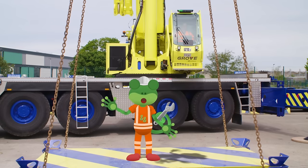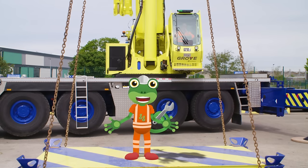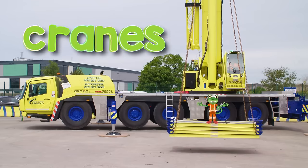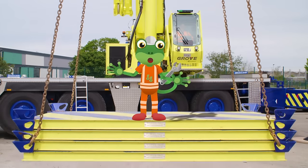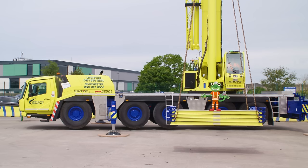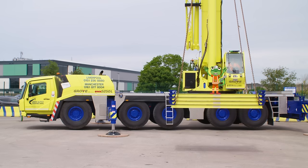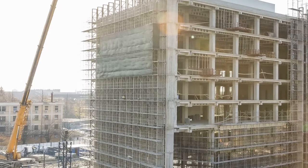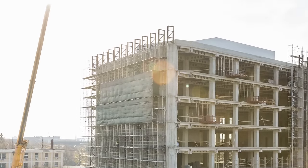Gecko here. I've got something amazing to show you today. Cranes! Whoa! They're brilliant at taking things way up high into the sky. If you've ever seen a tall building being built, then you might have seen a crane. They're not very good at hiding.